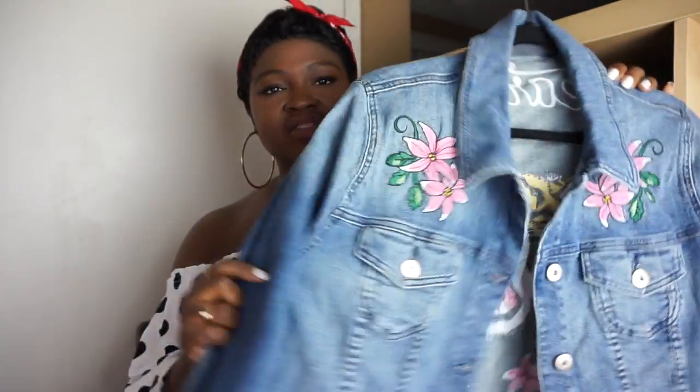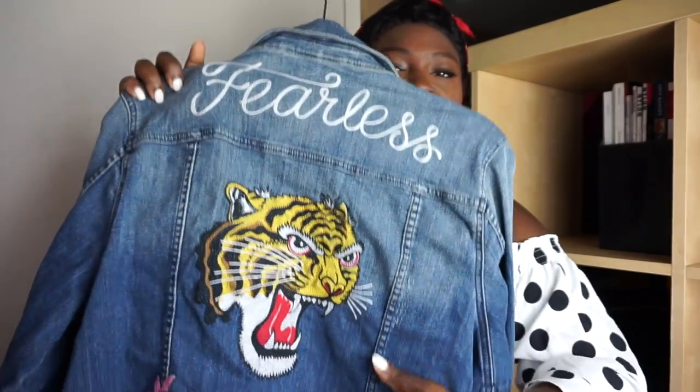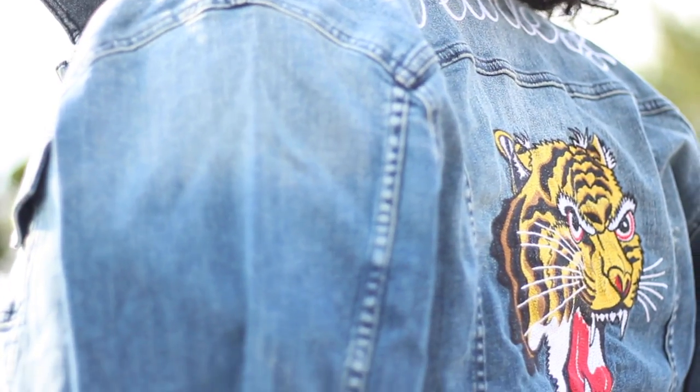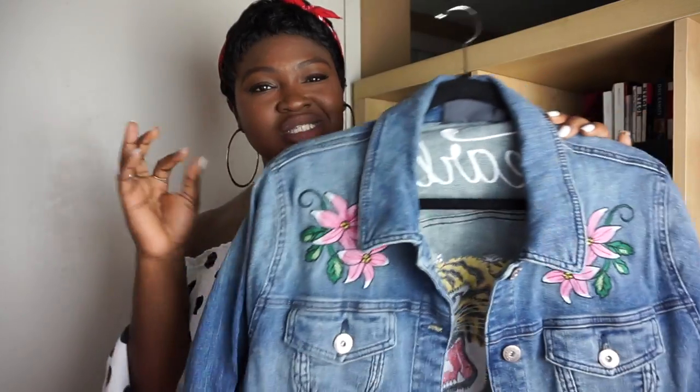And so the next item on my list, another must have or essential, is this denim jacket. This one was sent to me from Torrid. It's such a well detailed jacket. It has embroidery in the front. It has this embroidery in the back, and it says Fearless. It was featured in my vacation lookbook. I absolutely love it. I feel like the front is giving you girly vibes, and then you turn it around and it's giving you badass vibes. This one just adds a little bit of okay to your outfit.